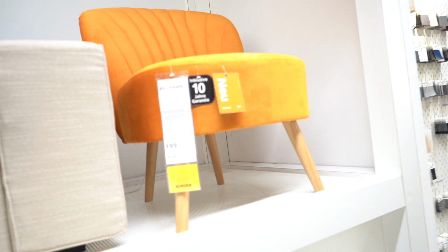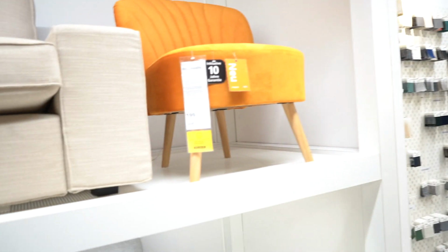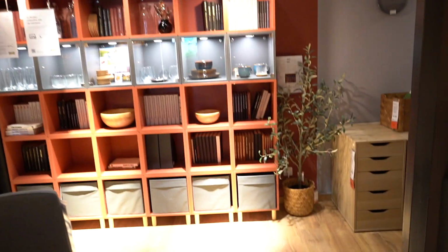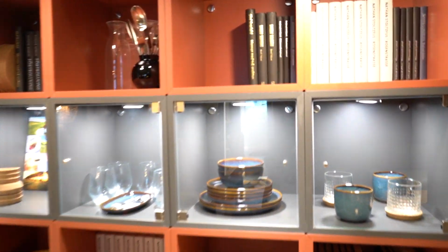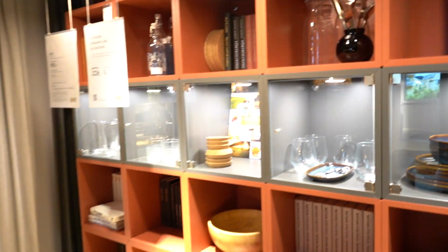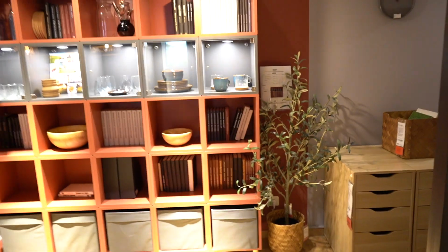I was trying to get it into focus, but it didn't work, so I gave up. And then I walked over and found this bookcase, and it kind of looked built in, but it wasn't. But what really impressed me was the color. I really loved it. It looks very rich in color.